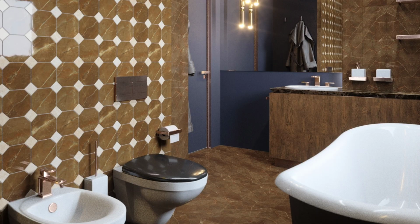Let's keep going. Look at that. That's a very nice, proud wall color and choice from the designer to really get the most out of this bathroom for their client, or even if it was for personal use. They really made sure they got the most out of this one.